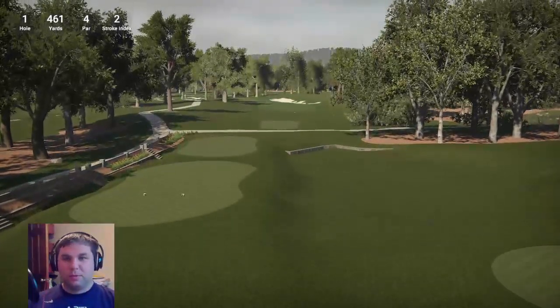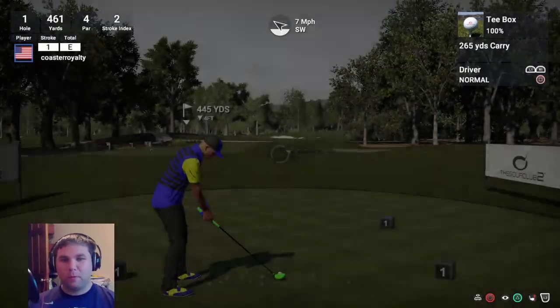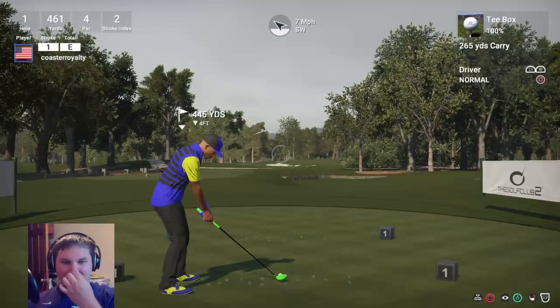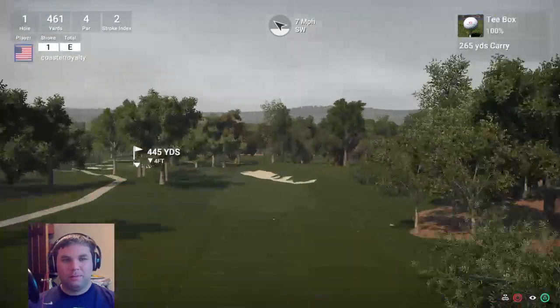Hello there, and welcome. It's going to start off with a long 461-yard par 4, as you can see. I have changed my golfer's outfit once again, so if you guys want to comment and tell me what you think about this outfit, go ahead and let me know.